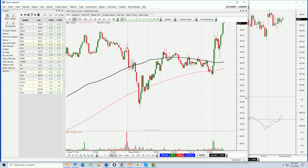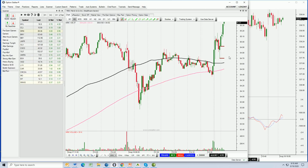So how would I time something like this if I wanted to buy Merck, let's say? I'm going to click on alert. If I click on alert, that's good for the day. And I can click on this bar or I can click on this bar. Click on the bottom of it. Okay, if Merck pulls back and it takes out that low, I'm going to know about it. Maybe I also want to set another alert on that bar. So if it takes this out, I know I've got a dip and I might be watching for an opportunity to scoop a stock that's got some decent relative strength to it. So that's how you do it.